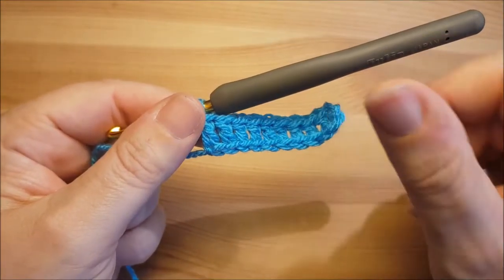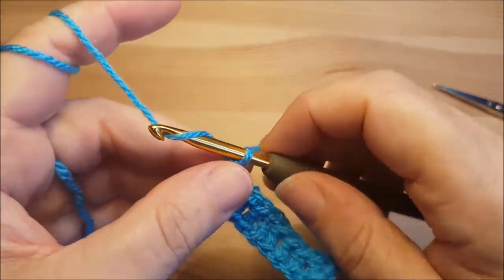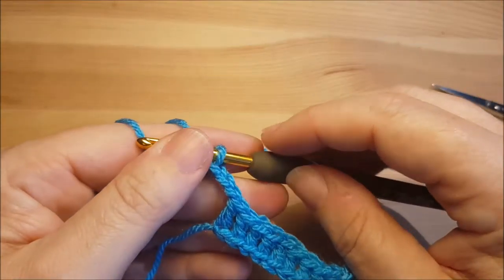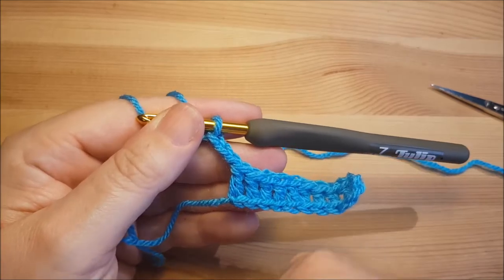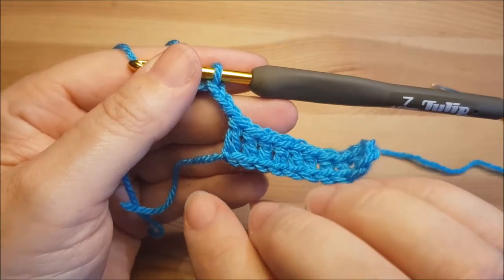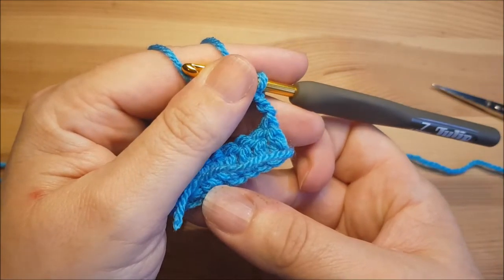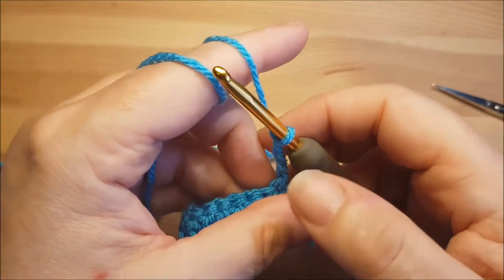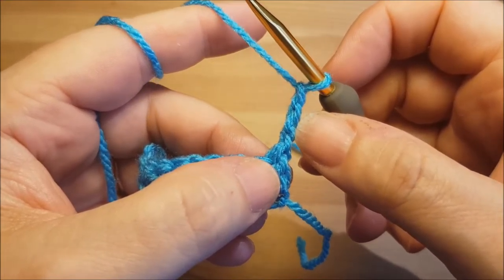So when we get to the end, we're going to do our three chains as before we turn. Now I always make my three chains before I turn. You can turn and then do your chains, but if you do that you may not turn it in the right direction. So the direction that we turn it is actually with this bit here. We're going to turn it away from us like so, and then when we come back along those chains will be in the right place. So here is our three chains for our turning chain.